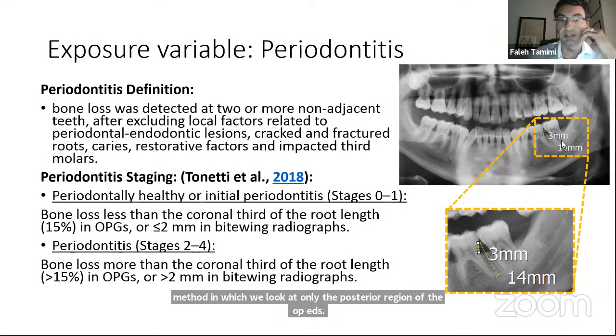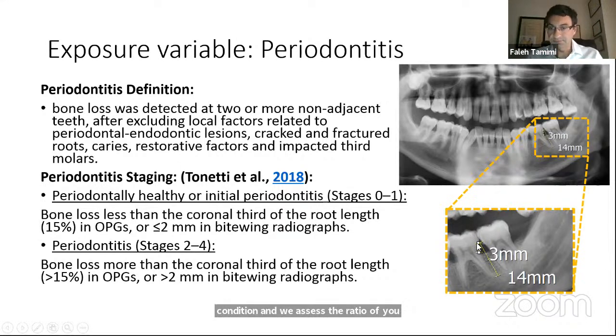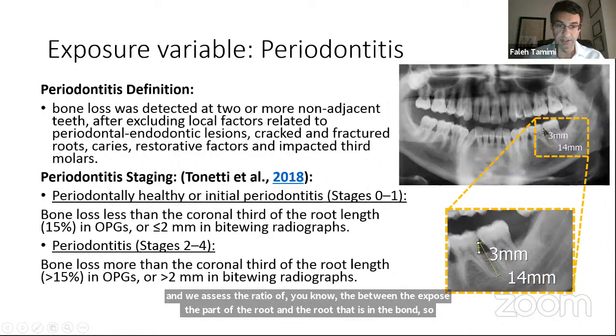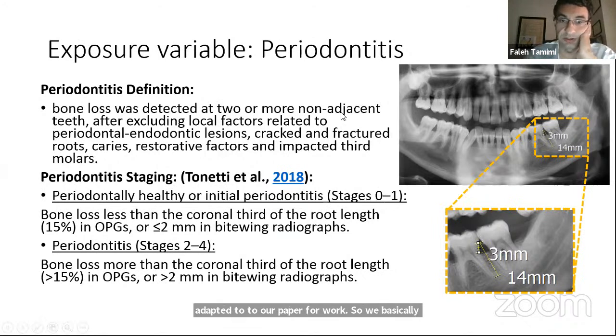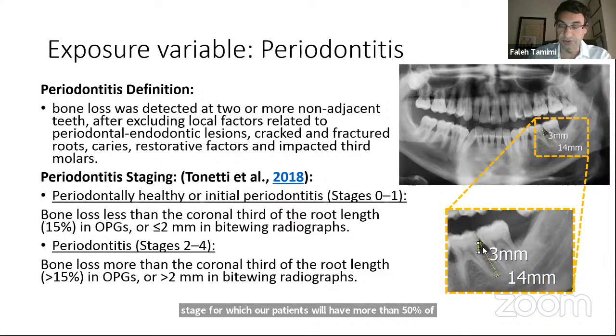and we look at the side that has the worst condition, and we assess the ratio between the exposed part of the root and the root that is in the bone. This is a method that has already been established and validated in previous studies, and we just adapted it to our work. We basically classified patients into two categories: patients with stage 0 to stage 1 periodontal conditions, which are patients that had less than 15% of root exposure in the OPGs, and patients with stage 2 to stage 4, which are patients that have more than 15% of exposed roots in their OPGs.